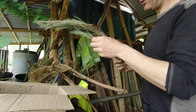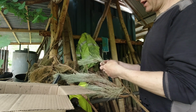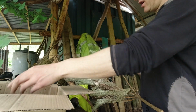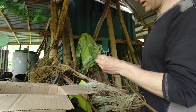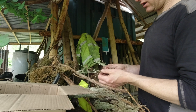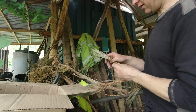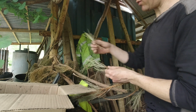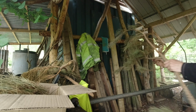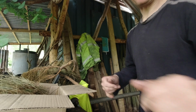These pine needles are long enough for pine needle baskets. These are about 4 inches, longish, something like that. Anything over 4 inches is alright for pine needle baskets. So I let these dry out underneath the canopy. It's just a case of stripping these off, and I'm going to store them in this little box and take them home with me. Right, that's about it for them. I've got a box full.